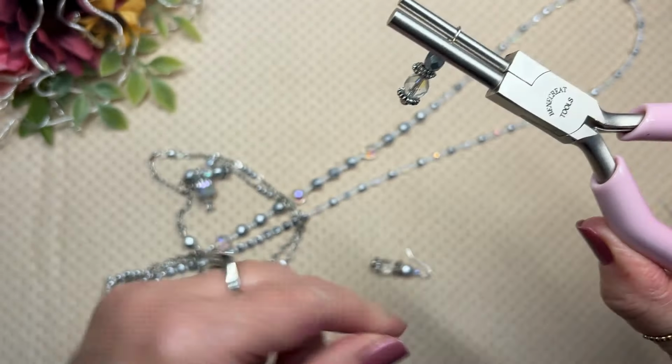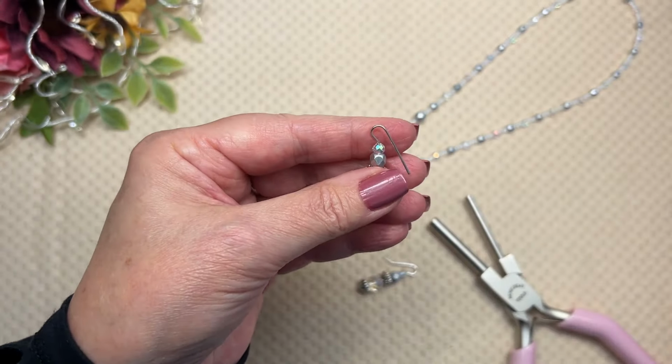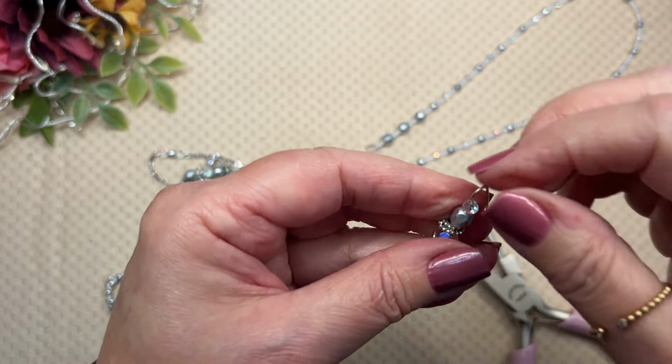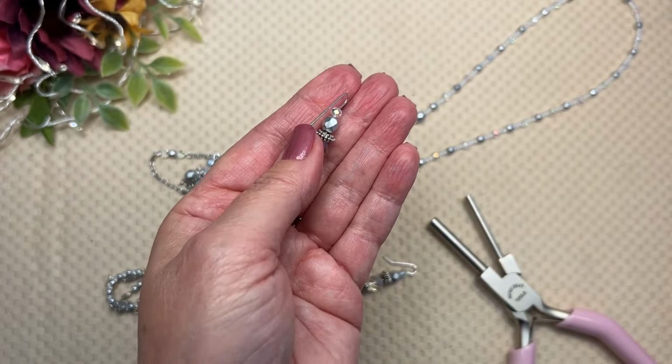And if I hadn't done a sample, I probably would have put them both on here and wrapped them both at the same time. But you can make adjustments if, like this one got bent a little bit. You can make adjustments after. But that forward bend that we made is what keeps your beads on, and there's your ear wire.